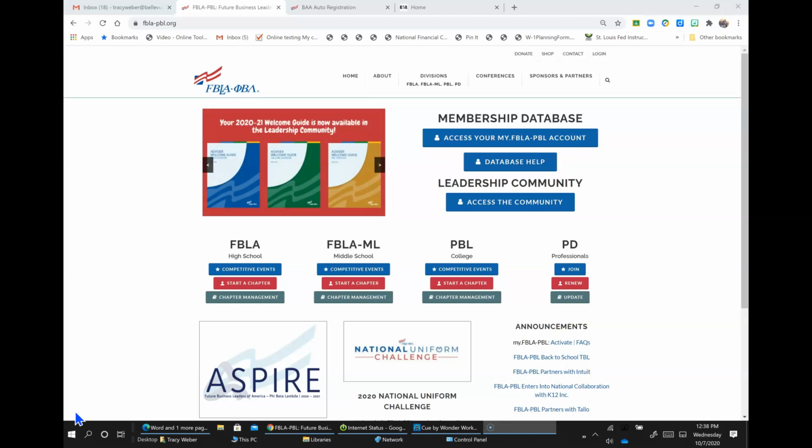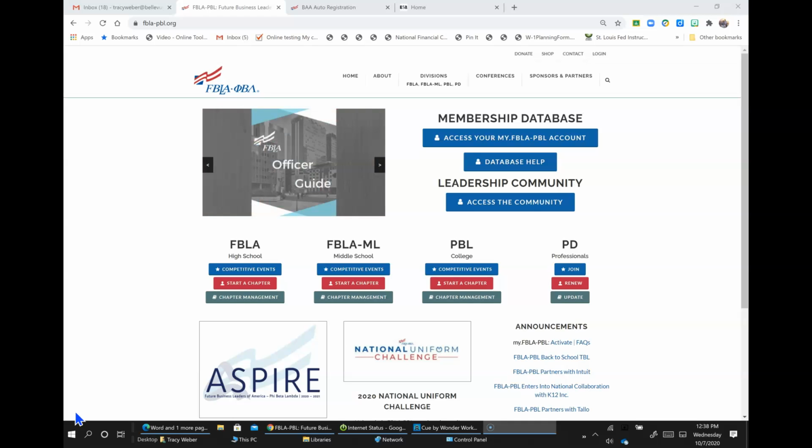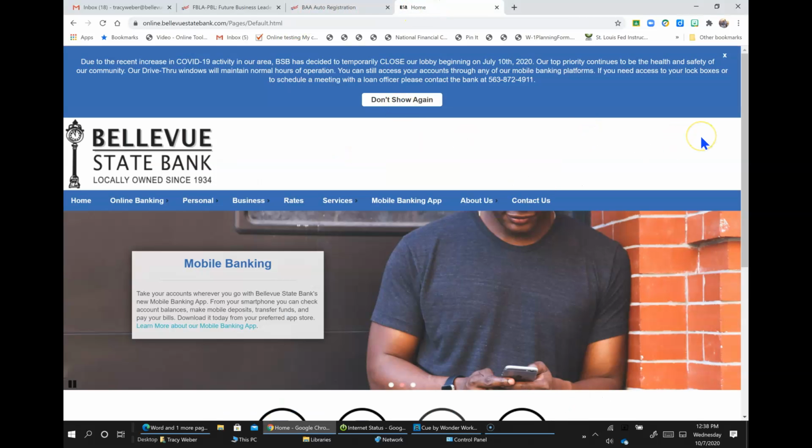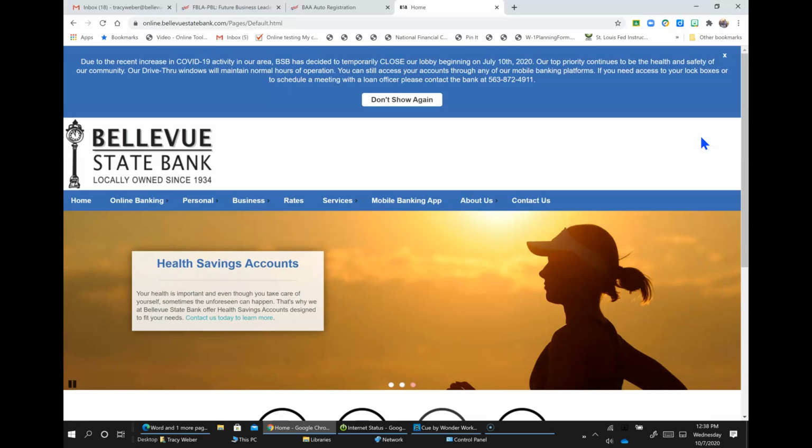Internet and mobile banking. Most banks now offer online or internet banking. Using a computer, you log into your bank's website. Right here, let me find Bellevue State Bank. Right here's Bellevue State Bank. And you will see something like the check register or a bank statement, the bank statement used in this booklet.